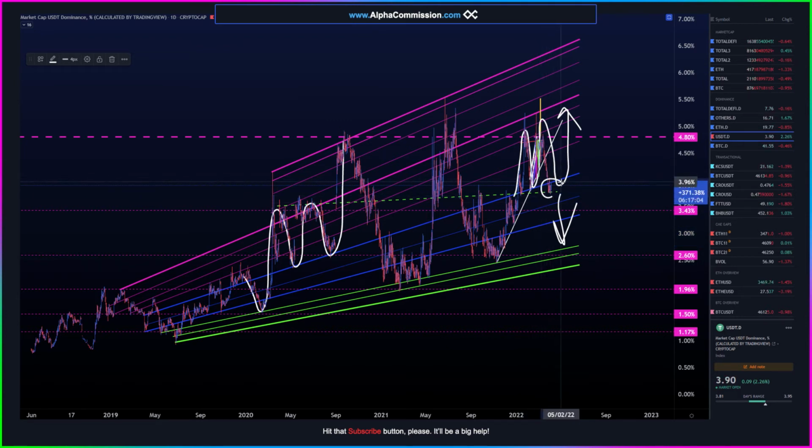However, I do think that we're on the right side of this blue trend line I have marked out. See, we're under it right now, whereas whenever we had the turnarounds, we were over it.